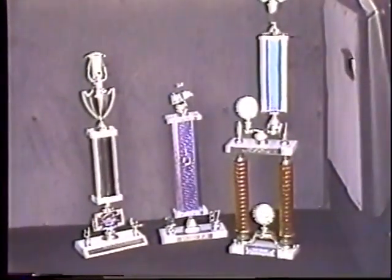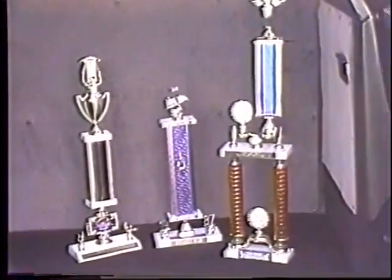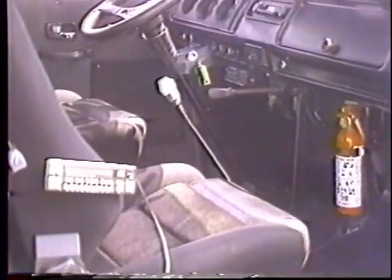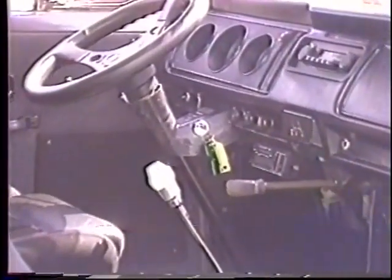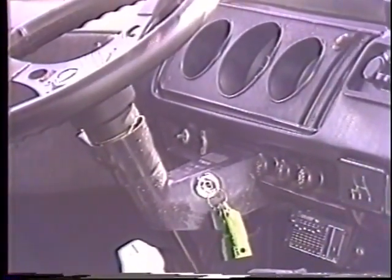It looks like they've done a lot of work, and it also looks like they might use it for a daily driver. They probably have the stereo system in here. Oops, there it is right there. It's a CD player that holds 10 cartridges. This bus is equipped for the road. Looks like it has a lot of features on it to make it an easy driver.